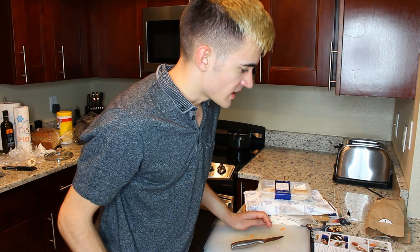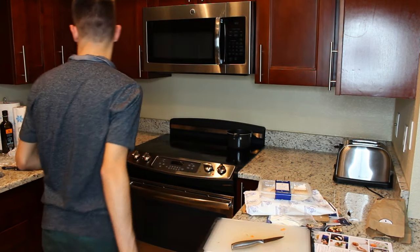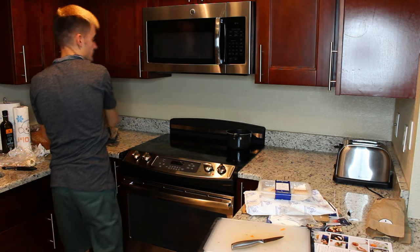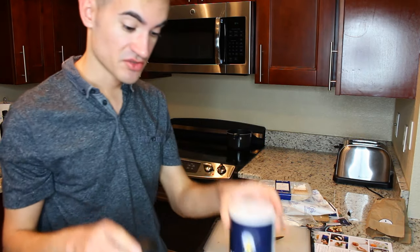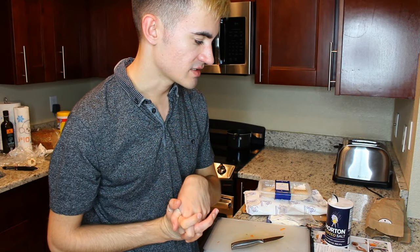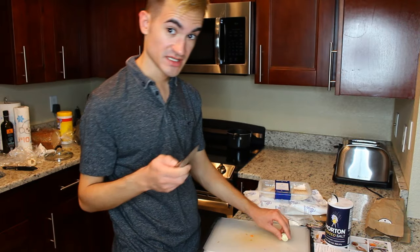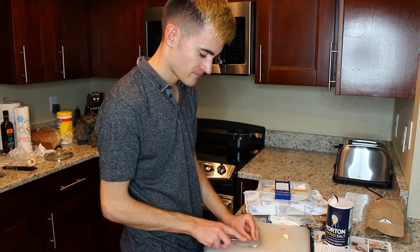next I add the garlic and season with salt and pepper. Okay. Good thing I brought these today too. I had a feeling I needed these. You usually always need olive oil, salt, and pepper for food. And then I cook it, stirring constantly, 30 seconds to 1 minute, or until fragrant. Okay, I forgot to mince the garlic, so I'm going to do that now.